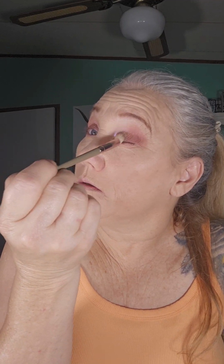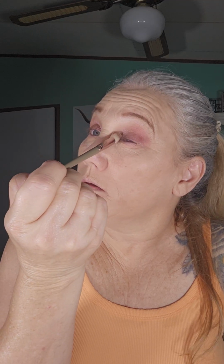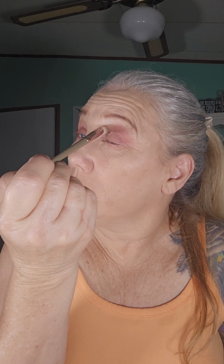And now I'm going to take my blending brush. And I'm just going to blend all this together. Do some circular motions. And just blend them together. That's when you get your best look, when you blend them, and you don't know where one started and one ended, because you don't see any lines between them. Okay. So that's pretty there. That turned out pretty nice.